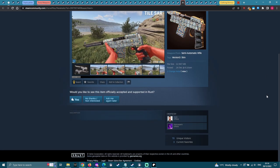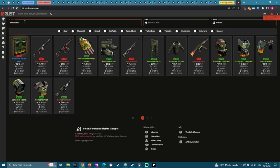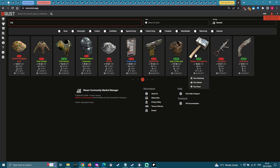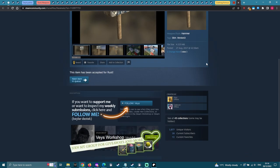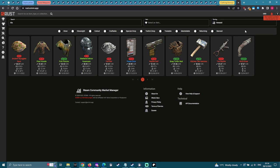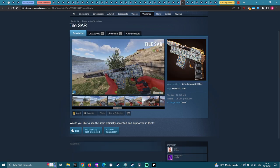I believe this is a continuation of a collection that we haven't seen for quite some time. So, does everybody remember the likes of Tile Hammer? Oh, that's going back like 3 years, isn't it? Tile Kitchen Tile Hammer. Now, who made that? Let's just quickly click this. It was made... No, that was made by someone else. So this is something we've seen before in the past. Eventually, these skin creators are going to end up coming up with very similar ideas.